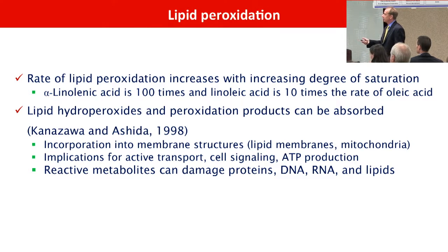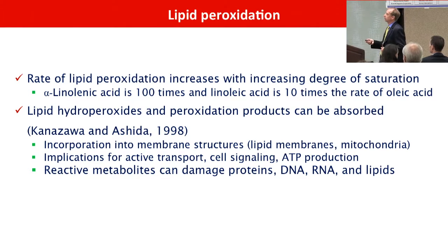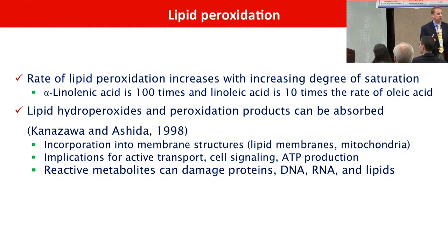So these lipid hydroperoxides and also the peroxidation products from them can be actively absorbed. They have been identified in the stomach, in the stomach wall, in the liver and in the GI tissue. So they can have big consequences there, because some of these components are incorporated into membrane structures. These lipids will cause these membrane structures to be more rigid. So you lose some of that fluidity of the membrane, and you can imagine the kind of implications that might have on cell signaling, ATP production, and transport of nutrients.